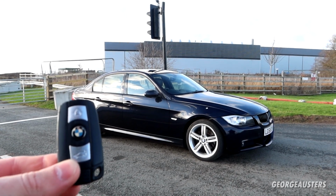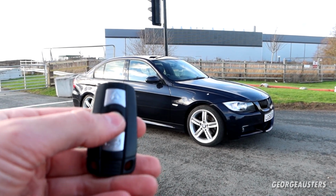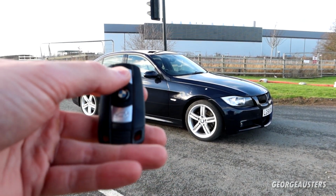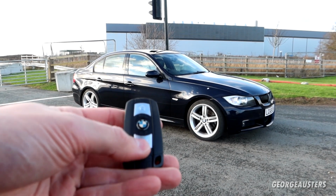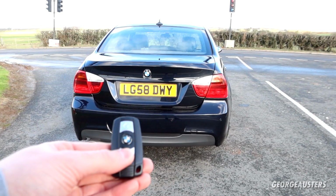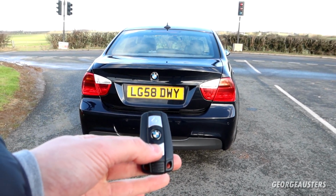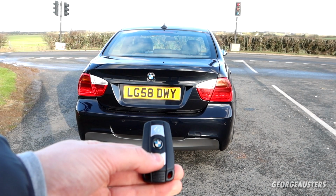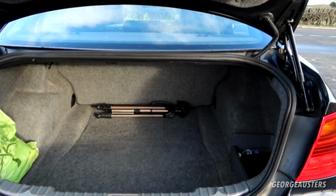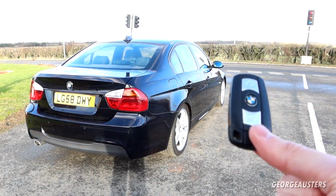So of course with the key fob you can lock the car with the center BMW button. You can unlock it with the arrow at the top, and you can unlock the trunk with the button at the bottom. Now to unlock the trunk you have to hold down this button for a couple of seconds and it should slightly pop open, and then you have to lift it the remainder of the way. So those are pretty much all the standard features with the key fob.